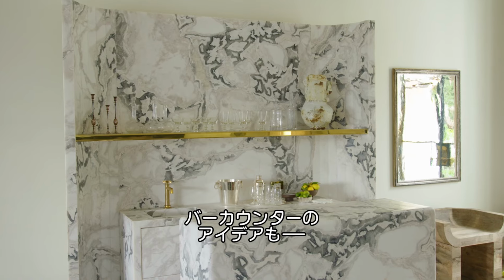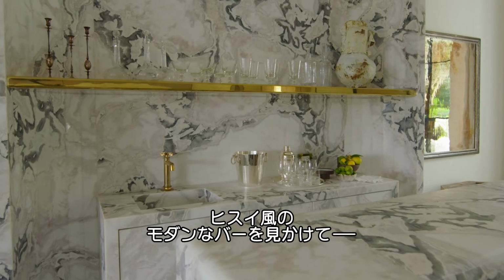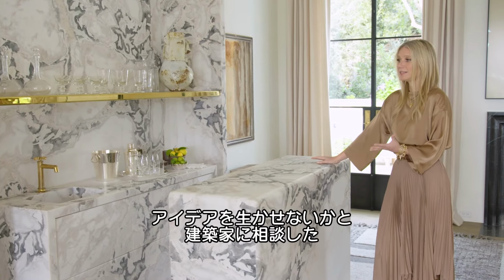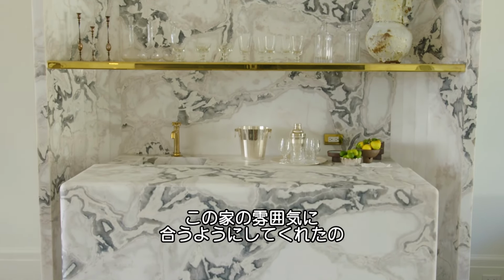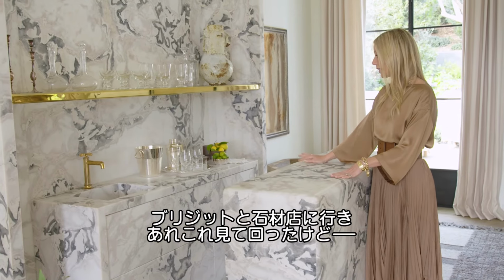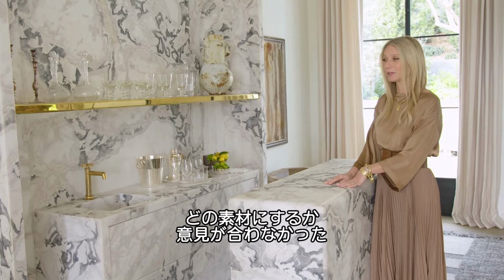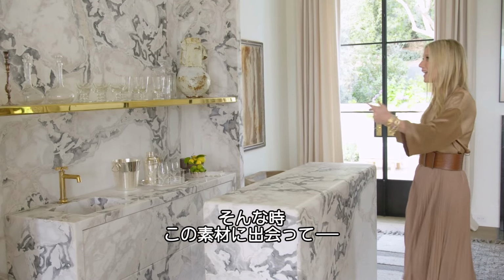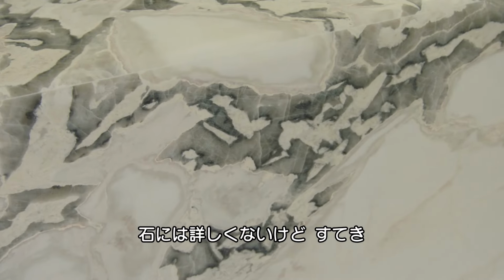This bar, I found the inspiration on the internet, this beautiful kind of jade bar somewhere. It was very modern, and so I asked Stephen and Robin if there was a way that we could take the idea but make it different and unique, and also slightly more traditional to fit in with those more traditional elements of the house. And so they drew this beautiful thing, and then Bridget and I went to the stone yard, and we were wandering around. We didn't know what material we were gonna choose, and we were looking at some quartzes and some different marbles, and then we both came from different directions and saw this and fell in love with it at the same time. I don't even know what kind of marble it is, but it's so pretty.